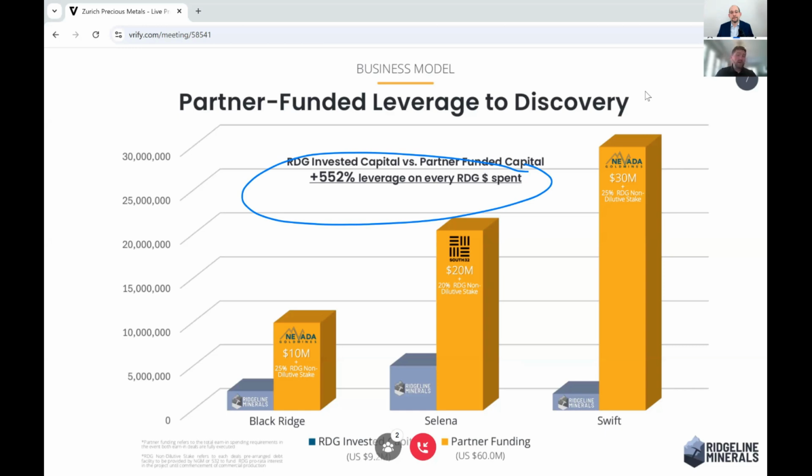And we're actually starting to see significant exploration results. At our Swift project, we just announced the highest grade drill hole ever drilled on that project by our partners, which included up to a meter of 10 grams per ton gold. That's starting to show that this project has some serious potential, and we are really excited about where that project's going over the next 12 to 24 months.